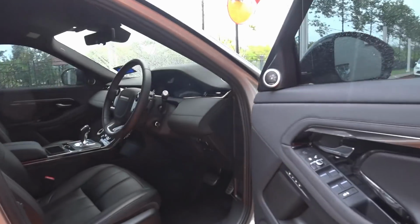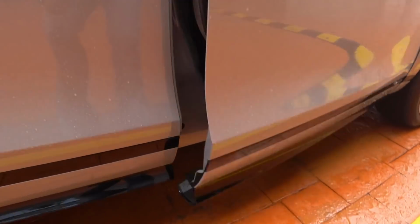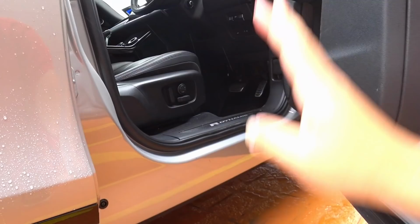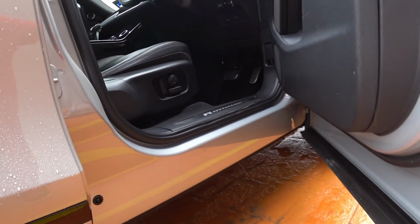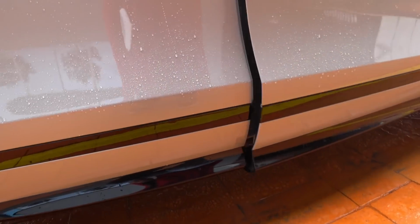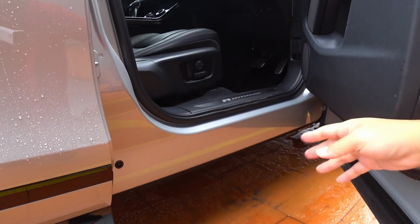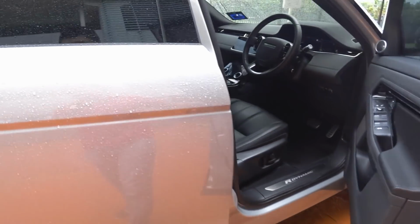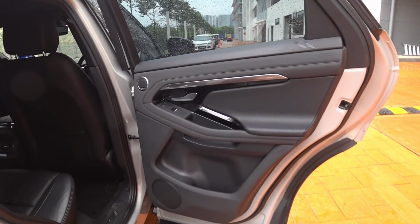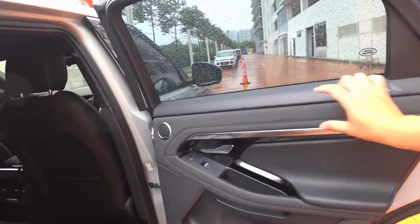In good SUV fashion, proper Range Rover, as you open the door, it's a full vertical opening door. So whatever dirt you accumulate when you go off-roading all splashes here. When you go in and out of the car, you don't have to worry about dirtying your pants or your dress. So we come to the back. The rear door card is relatively simple. Once again, I think this really would be better served with a two-tone color scheme.